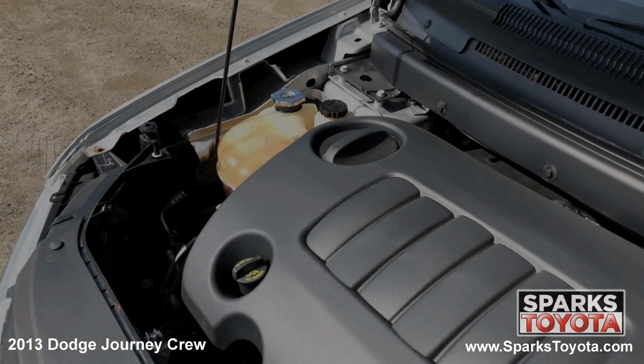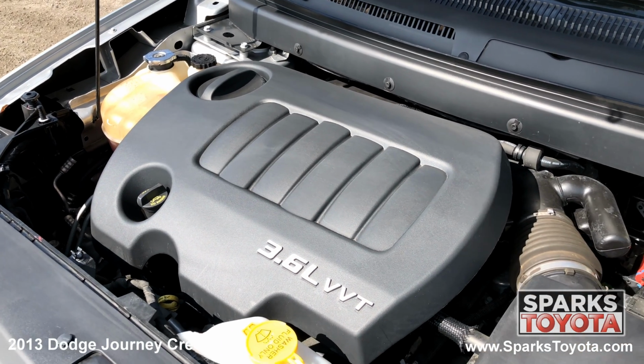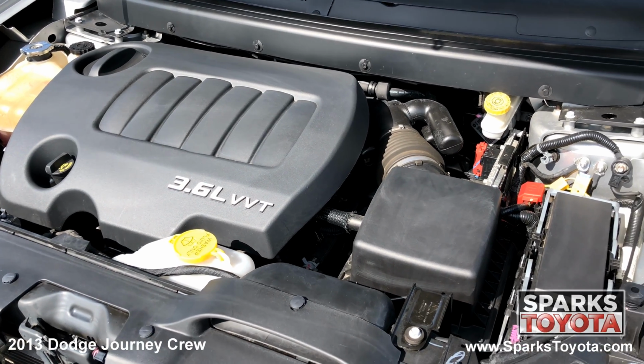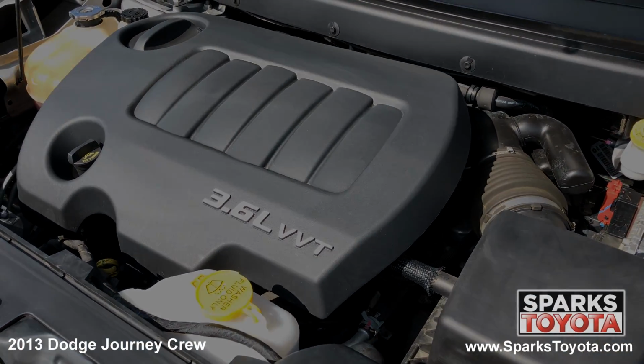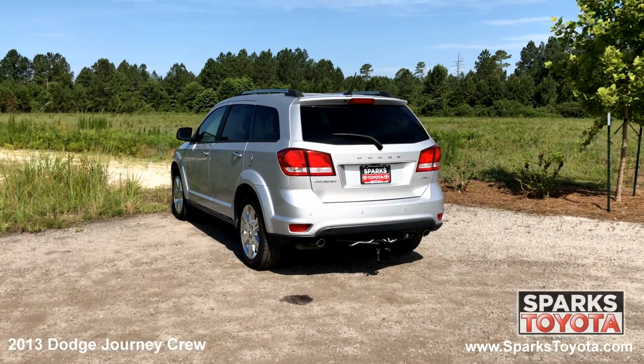Under the hood, you have a 6-cylinder, 3.6-liter engine with an automatic transmission. This Journey has front-wheel drive, and drivers are estimated to receive 20 miles per gallon on average. Let's not forget that this Journey only has 48,717 miles on it.